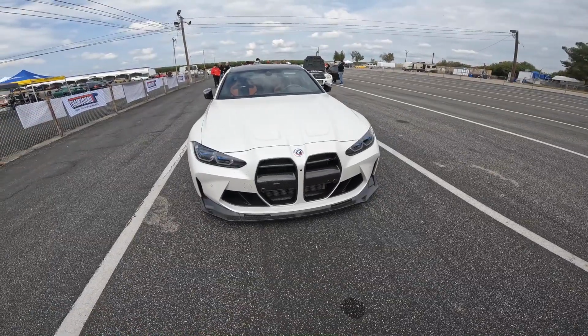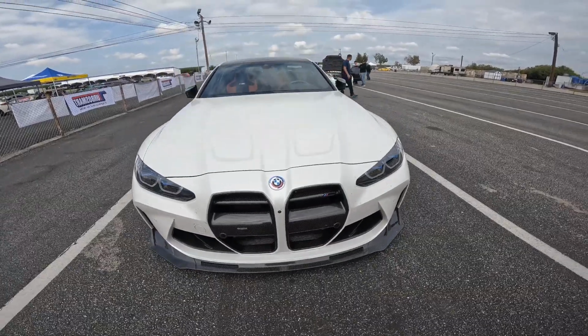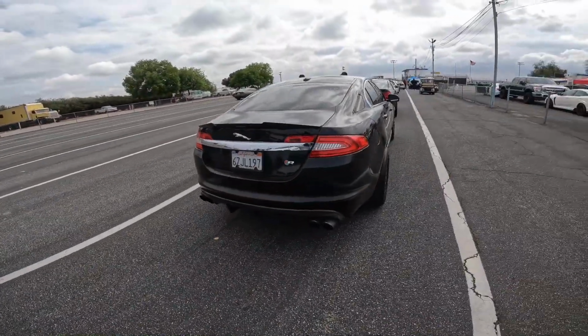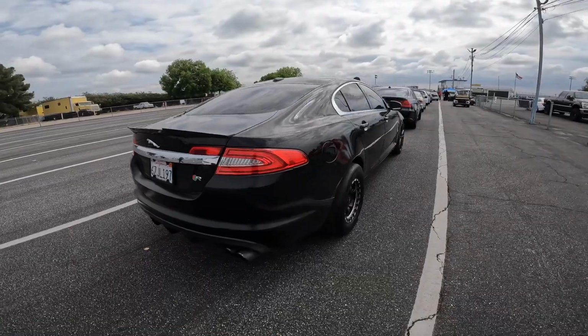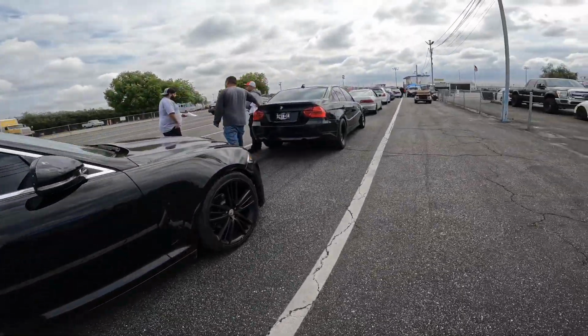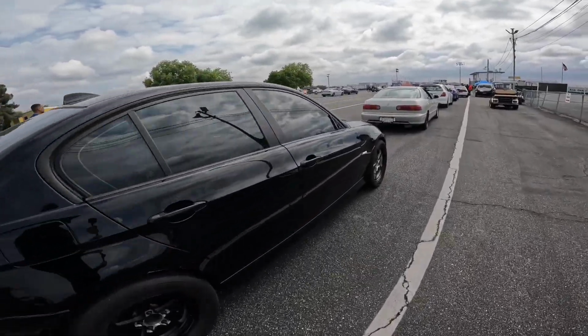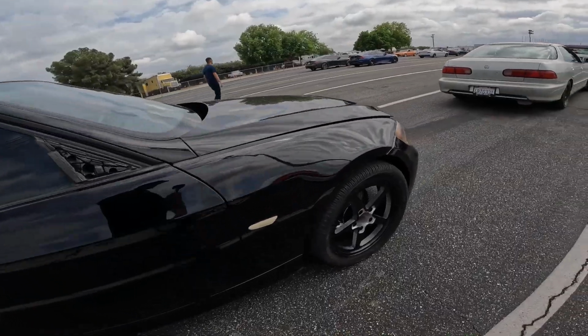They say have more kidneys or whatever they call them, but I think this is an upgraded one, so it looks pretty dope. What the hell? Jaguar on the tire? Never seen this before. Beamer. No mirror boards.